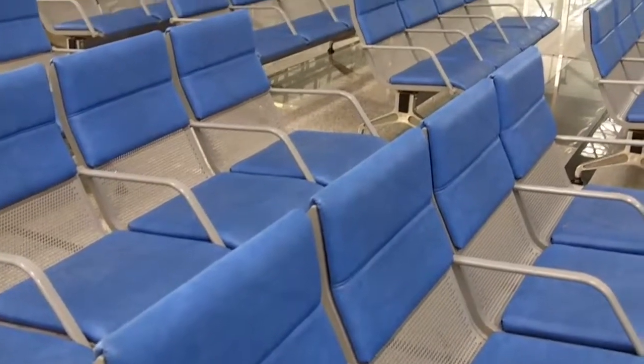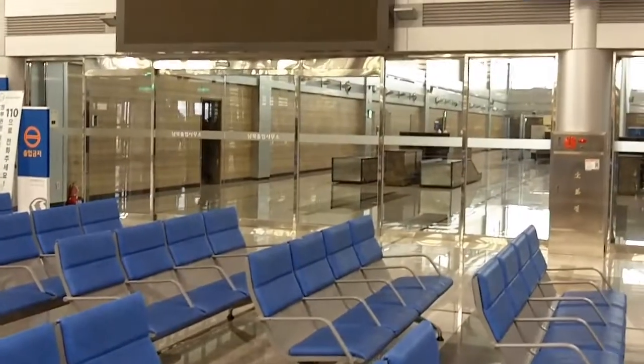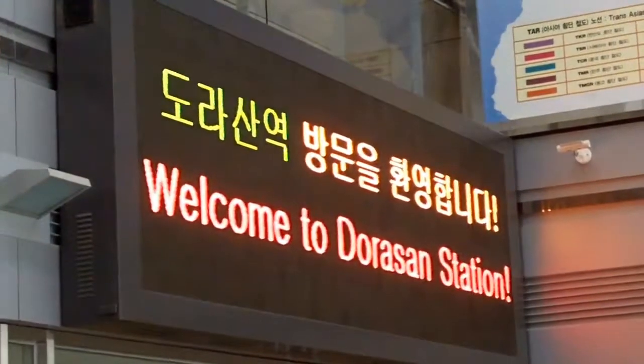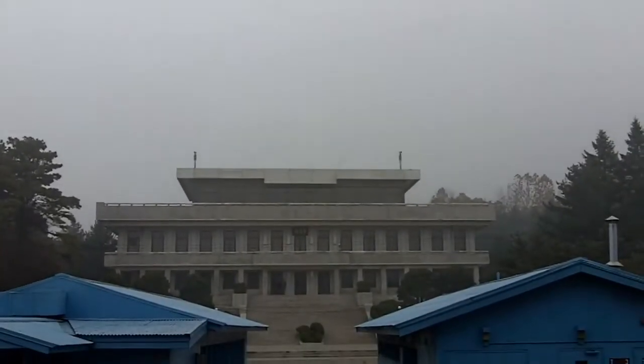For now, this station is a symbol and a hope of what could be improved relations with the North, something that will likely happen first with talks in a small building in the JSA.